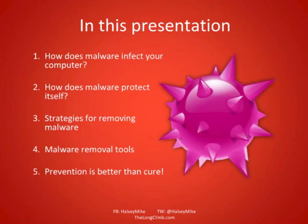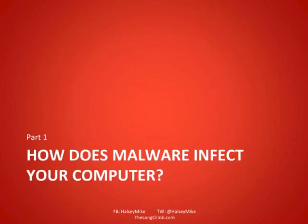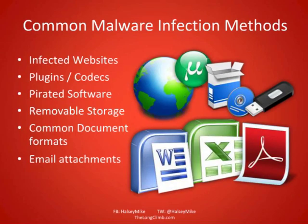So let's have a look at how malware does actually infect the computer. So the common ways that malware will get into your computer: through infected websites, probably absolutely number one, plugins and codecs. By plugins, I mean web browser toolbars, especially these search toolbars or ones that offer to create a little cartoon picture of yourself, no matter how tempting that might be. Even I found that tempting.